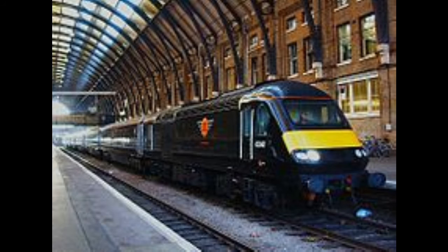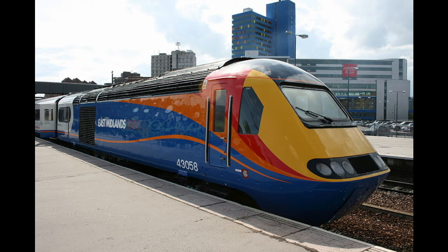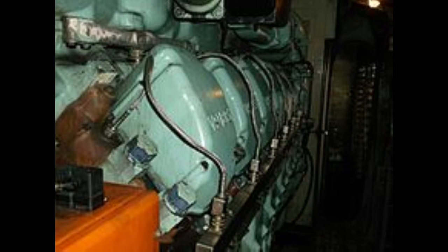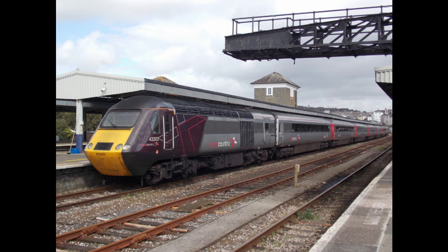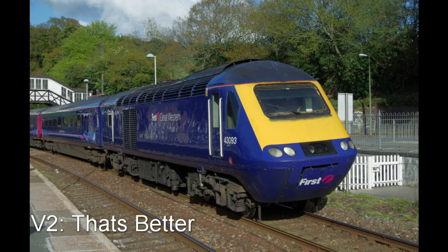In 2006, Grand Central leased 3 HST sets. 2007, a lot happened in 2007, let's be honest. GNER became National Express East Coast, Midland Main Line became East Midlands Trains. They also changed engines to the Paxman VT185, which is better than the MTU, let's be honest. Virgin Cross Country became Arriva Cross Country, and that's about it. Oh yeah, and also First Great Western changed their livery into something which looks quite nice actually, Dynamic Lines. Don't know why they called it that, but oh well.